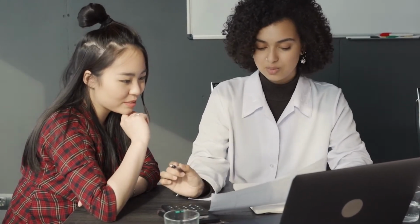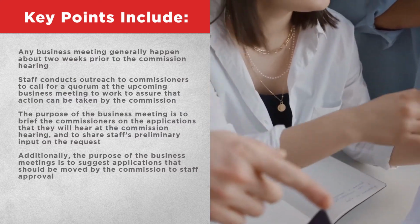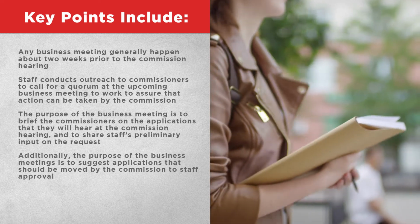Staff then communicates with applicants as necessary to share staff feedback on the application. Staff then begins preparations for any business meeting and commission hearing. Key points include: any business meeting generally happens about 2 weeks prior to the commission hearing. Staff conducts outreach to commissioners to call for a quorum at the upcoming business meeting to work to assure that action can be taken by the commission.